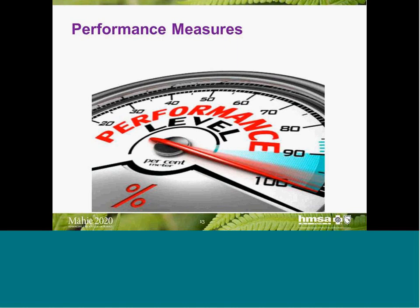In the Payment Transformation Program, the performance measures are all scored on a calendar year basis, not on rolling quarters as they were in Pay for Quality. This is nice because, again, if your patient comes in to see you early in the year, you can see all gaps that apply to them for the entire year.